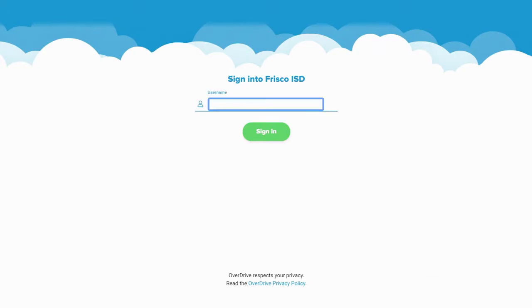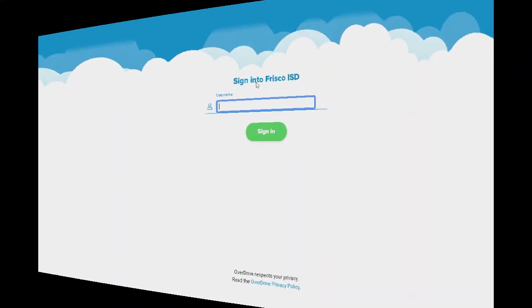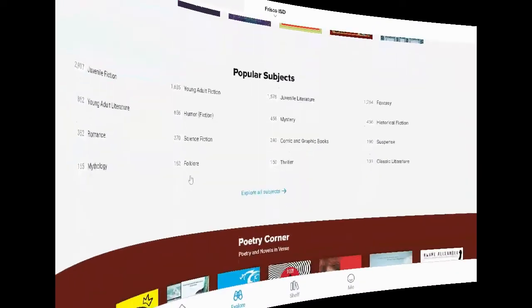Now your username is going to be your ID number, your 6-digit ID number. This is the same thing you used when you were getting onto your cafeteria account, when you're getting lunch. This is the same thing you would type in whenever you were getting your books in the library. So take a second real quick. I'm going to stop, and I'm going to let you type it in and hit sign in.